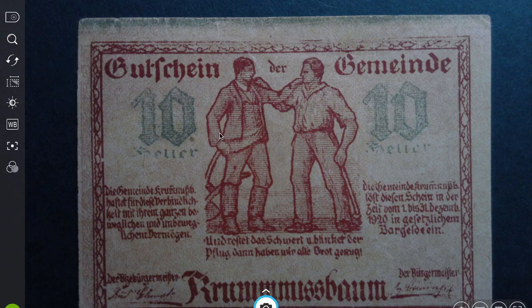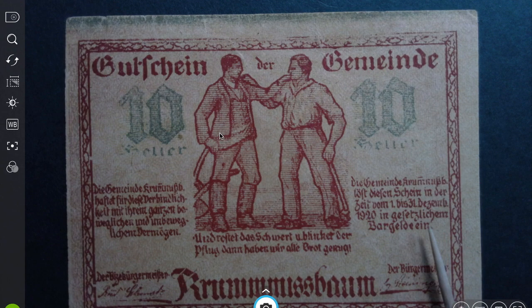And on the note, there are two farmers in a field, and the farmer on the left is leaning against a plow. And underneath the farmers, it says, Und rostet das Schwert blinke, de Flug dann haben wir all Brot genug, which I believe translates to, when the rusted plow blade shimmers, then we'll all have enough bread. On the right side of the note, we can see that it was issued in December of 1920. And the back of the note is even plainer than the front.